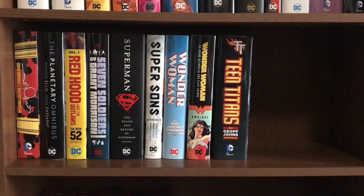And finally, we have the Teen Titans by Geoff Johns, Omnibus, which is also out of print, I believe. Sorry if you missed out on that one. That is a gorgeous book. I'm really happy to have that one in my collection as well. But yeah, that's the end of the DC Omnibi. We'll go on to the next shelf.